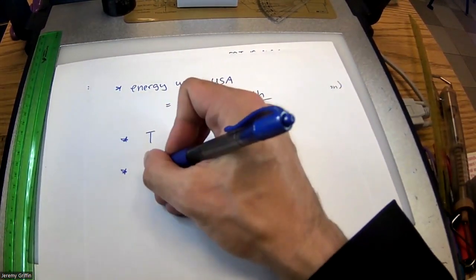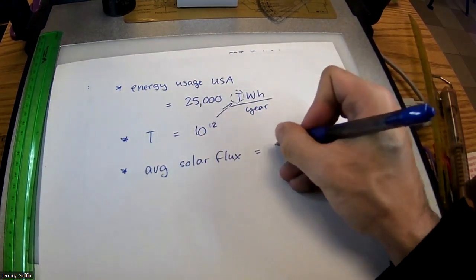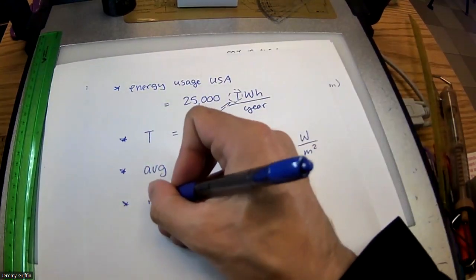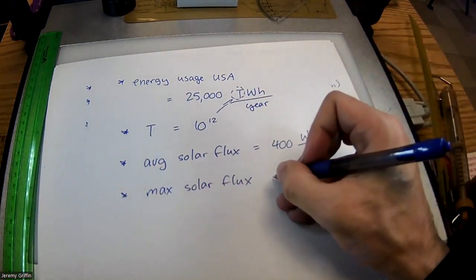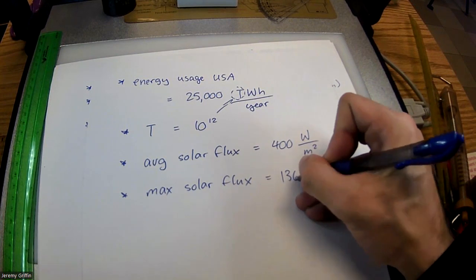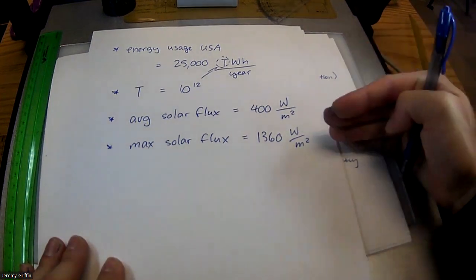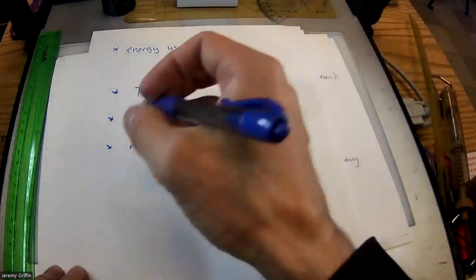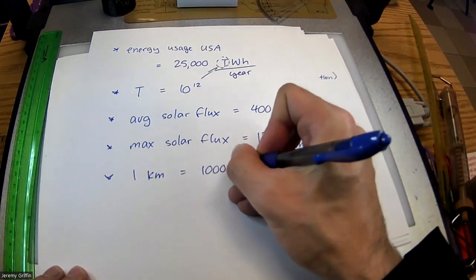And also, let's have average solar flux be 400 watts per square meter. But let's have maximum solar flux, like if it's really bright, sunny day outside, let's call that 1360 watts per square meter. So it's like, how bright does the sun shine? Oh, well, that's how you could quantify it. Here's maximum, here's like average, and it's day and night, it's cloudy, it's sunny. Let's say 1 kilometer is equal to 1,000 meters.